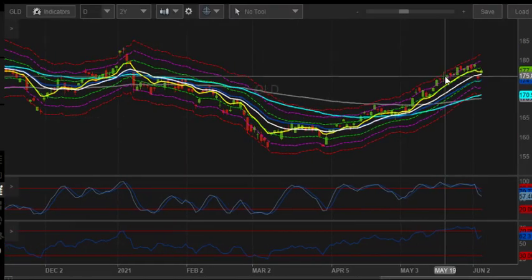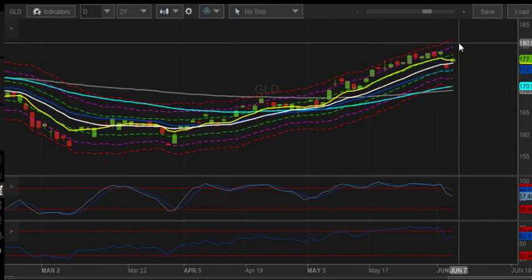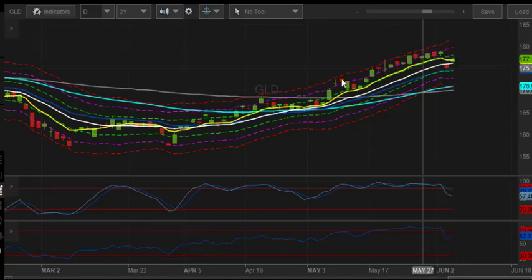And looking at the daily chart again here briefly, from what I said before, I don't expect we're going to see much higher than 181, even if we get a slight rally into the next week or two. Pretty overextended on that ATR chart.